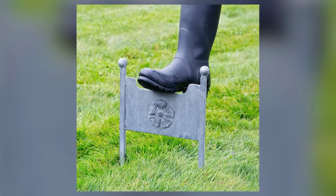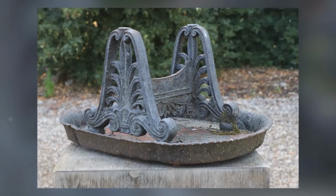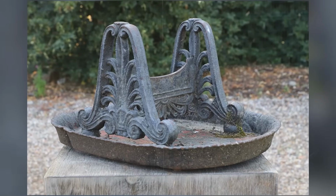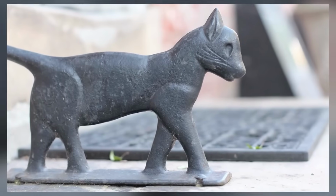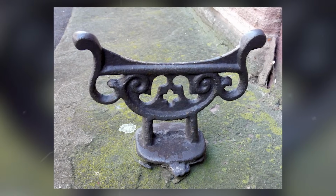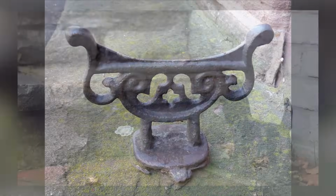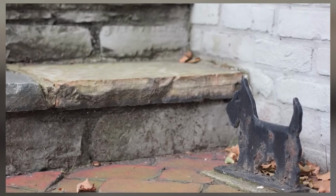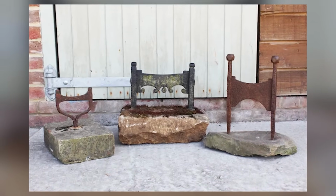Typically installed near the front steps or embedded into the sidewalk, these sturdy iron scrapers were a simple but effective way to keep homes clean in an age when carpets and rugs were difficult to wash. As cities modernized, paved roads replaced muddy streets, and automobiles took over from horses, making boot scrapers far less necessary. While they have mostly disappeared from everyday use, you can still spot them in historic neighborhoods, a small but fascinating reminder of how daily life once required thoughtful, practical solutions to challenges we no longer face.